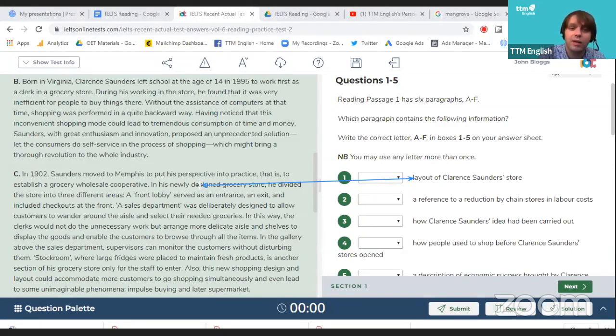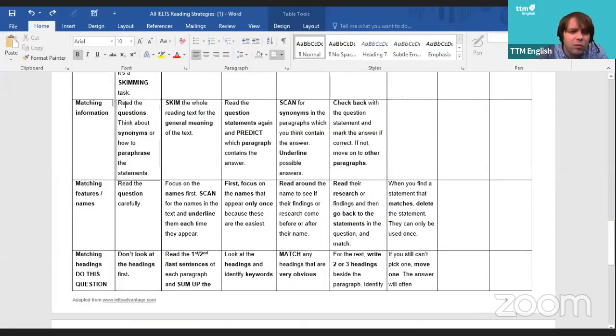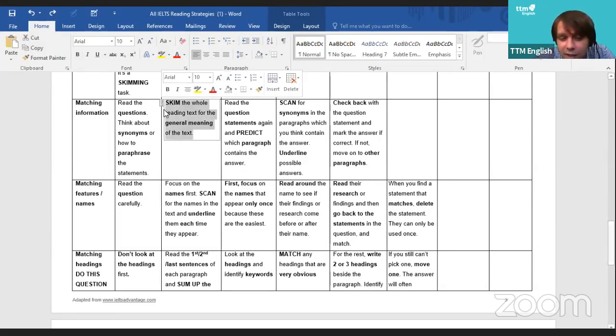What do we do next? Well, let's go back to the strategy, shall we? So the strategy says: read the questions, think about synonyms, how to paraphrase the statements, skim the whole reading text for the general meaning of the text. Oh, I'm sorry, guys. I got a little bit carried away. We didn't do that, did we?